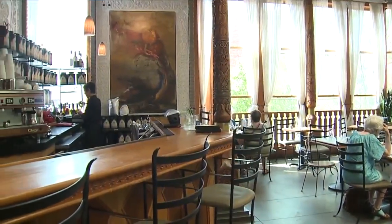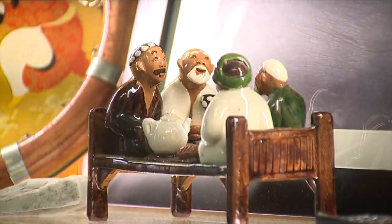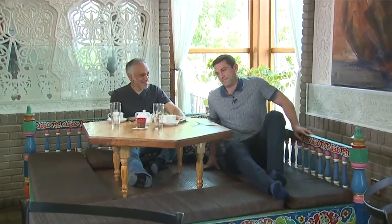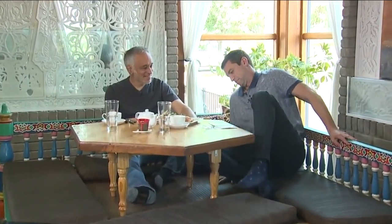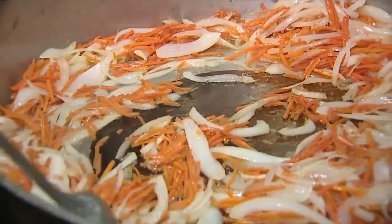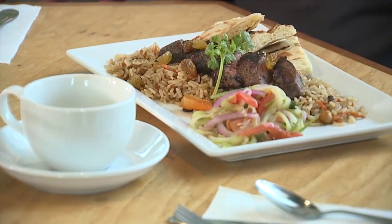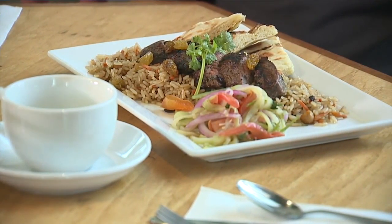Exactly 25 years later, the tea house is still standing proudly, offering an authentic Tajik experience that not all Americans are always nimble enough to appreciate. But the best part is when people from Tajikistan visit. They walk into this and they shed tears because it makes them feel like home. And everyone can enjoy a serving of the country's national dish, plov.